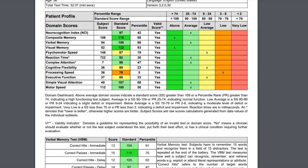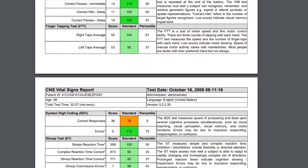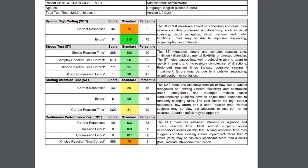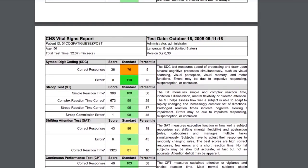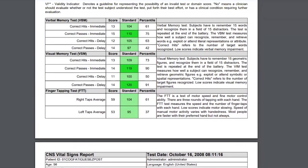But what I love about our report is that we don't just give you the calculated domain scores. We also give you the raw data from the individual tests. And they're laid out in the same green, yellow, red format as the domains are. Because there is a ton of clinical information that you can see down here.